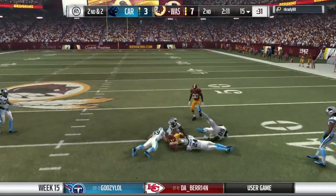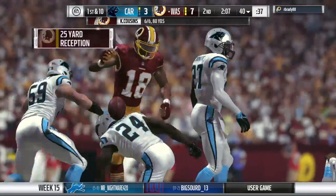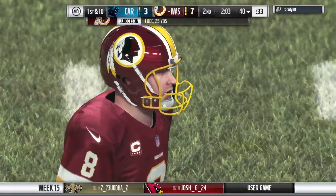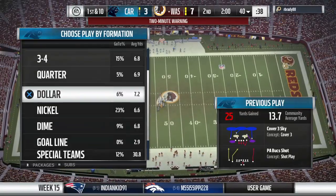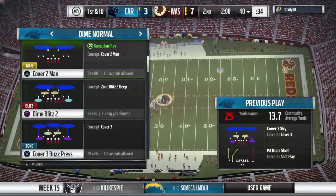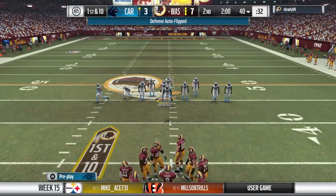Josh Doctson's got it complete. And he gets this one all the way up to the 40-yard line. Two minutes to play here in the first half. Back to FedEx Field following this short break. Looks like the defense in press coverage here.